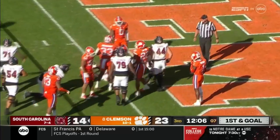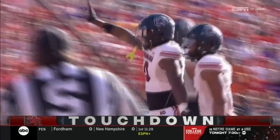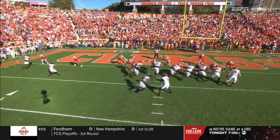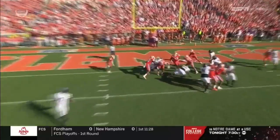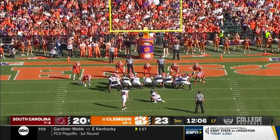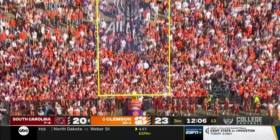Jaheim Bell to the goal line. Touchdown. And they're just getting a good push this way. They give it to the big back. Marcus Satterfield said Jaheim Bell as a running back reminds him of on their first possession. Here's Jeter to make it a 2-point game again, and he does.